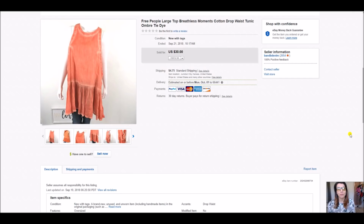It is a Free People Breathless Moments drop-waisted tunic, and it did not sell for the $30. I did go ahead and take an offer of $20 on it plus the cost of shipping. This was something that I got in a liquidation lot, and so when all is said and done, my net profit was right around $14.45, which was a pretty good return on investment, if I do say so myself, especially because it was only listed for about a month. Free People, you never go wrong with Free People, I tell you. It was new with tags as well.